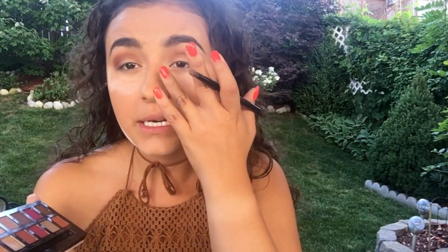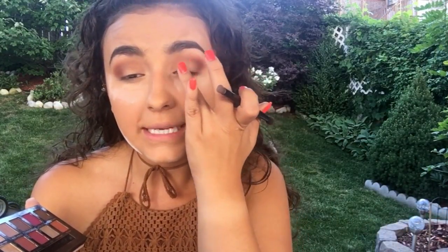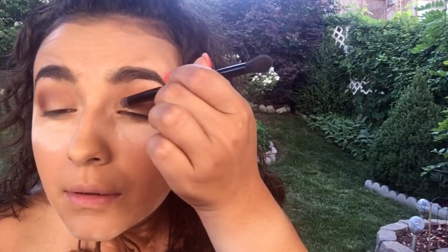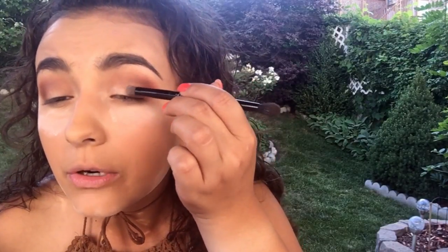So at this point, we're basically getting to the end of the look, but then I grab this Primavera color, which is a beautiful, beautiful gold champagne color. I absolutely love it, and I love putting it all over the lid right here. So that's what I'm about to do. I just pat it in there. Start from the inner corner and work my way outward.